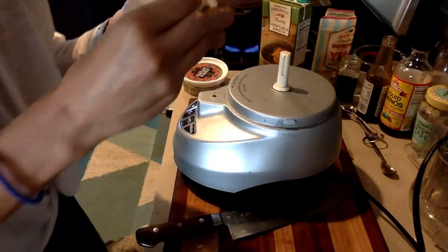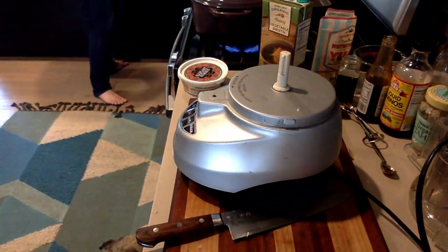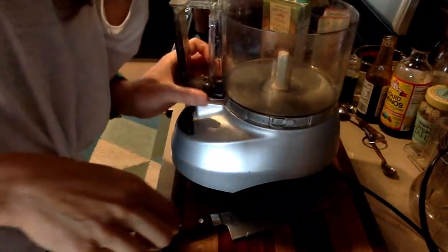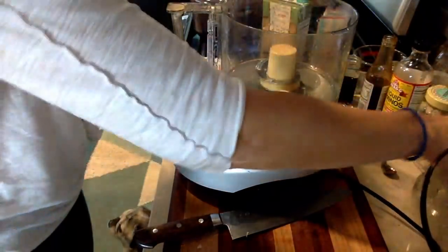I guess I'll make that. I always buy pre-peeled garlic. I'm so sorry I didn't this week. Okay. Just let me do it. Where's the blade? That's why I said let me do it.